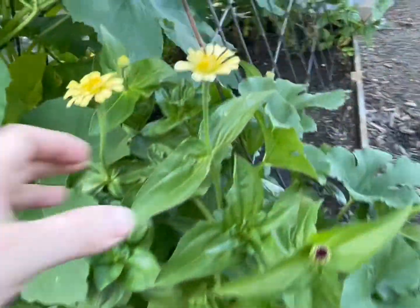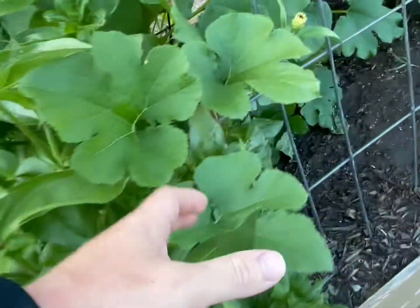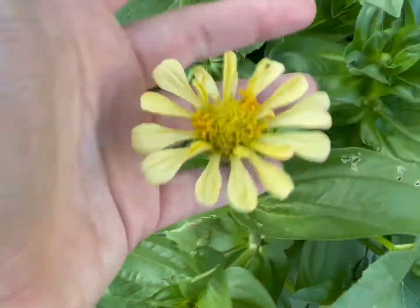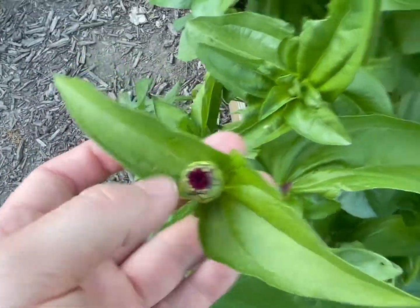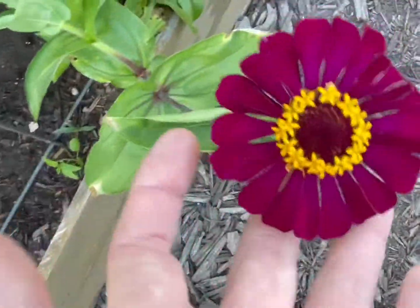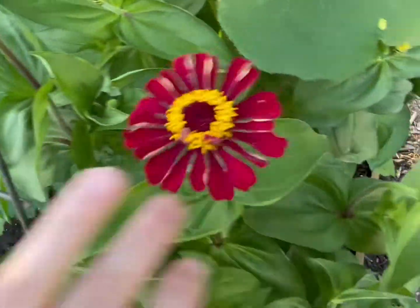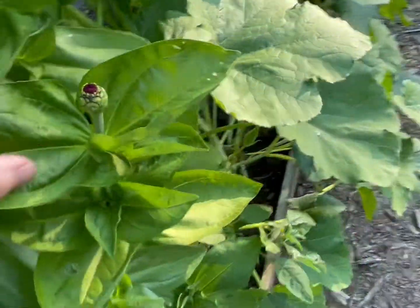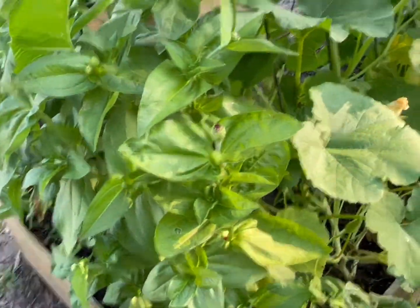All of these down here, I planted zinnias on the end to help attract pollinators to my garden. I love zinnias, they're beautiful. This is, I believe, an Isabella zinnia. And then that's gonna open up to look like this one here. I love zinnias. They're just beautiful, bright, colorful flowers. And then hopefully they do their job and bring lots of pollinators over here.